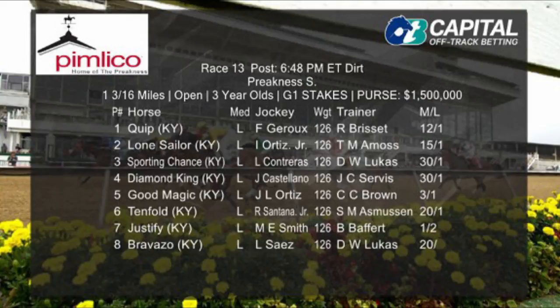Number 4 is Diamond King, going out for John Servis, Javier Castellano. The local horse that's going to be running at 30-1, winner of the Federico Tesio, which is the prep for the Preakness. Thought that was a good performance, beat a nice horse in Holland Park. Got an 84 Beyer, is really going to have to put it all together to be a serious contender in here. And the fact that this horse looks to be forwardly placed, you really don't want to run with Justify early because he's just going to run you into submission around the half-mile pole, and then it's kind of lights out from there.